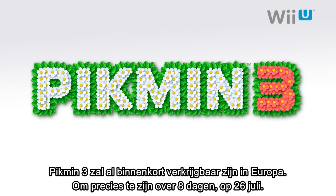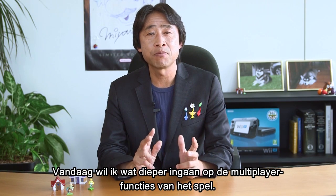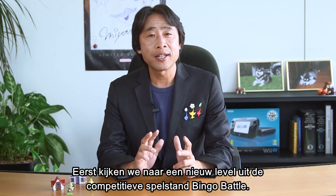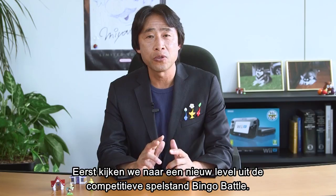Pikmin 3 will be arriving in shops very soon in Europe. In just 8 days, in fact, on July 26. Today, I'd like to take a closer look at the game's multiplayer features. We are going to start by looking at the new battle stage from the competitive bingo battle mode.